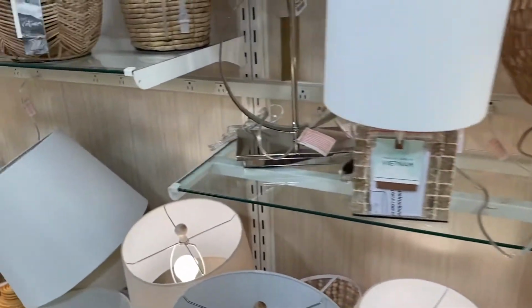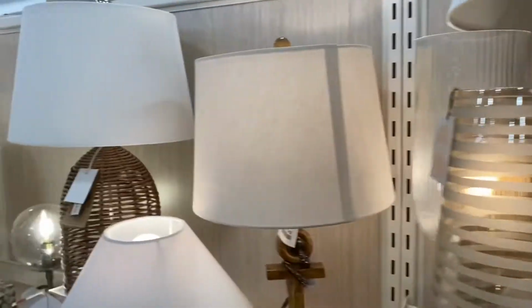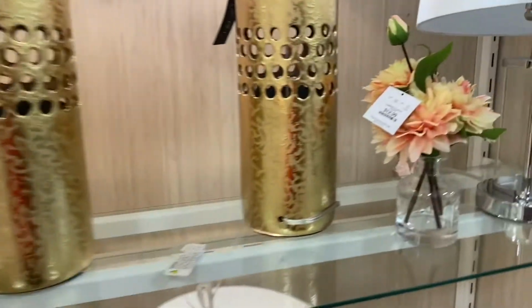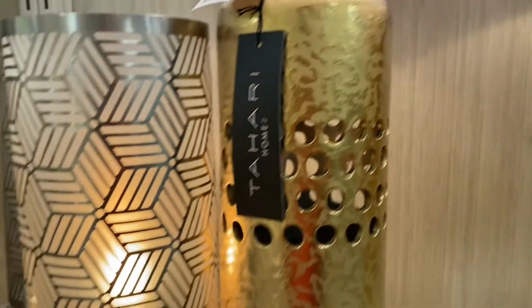I'm on a hunt for new lamps to go in my little room on my end table. I love the white and gold lamps, but they're not tall enough. The details are so beautiful.